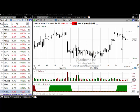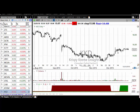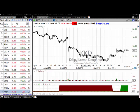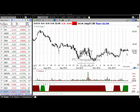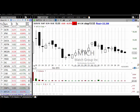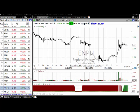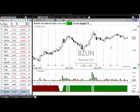A lot of the Chinese companies are going sideways and they are setting up very nicely for a possible breakout. Krispy Kreme donut trying to recover from this sell-off. Then you have PTCT and ENPH. Again, a lot of time stocks will have some catalyst or news and then it breaks out and then it goes sideways, sets up, and then offers you a very low risk entry and then the stock makes a move. So Match Group, which is an IPO, which has pulled back very nicely. This is another Chinese play.